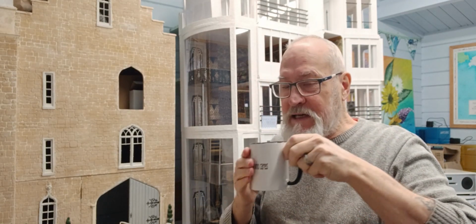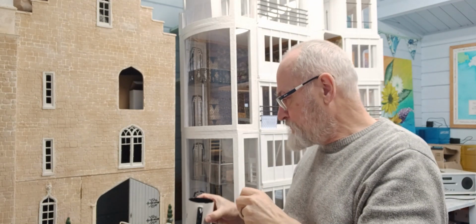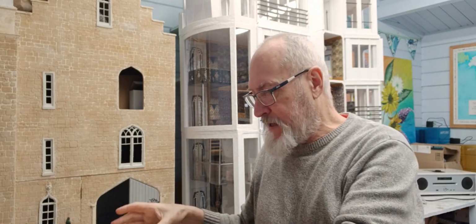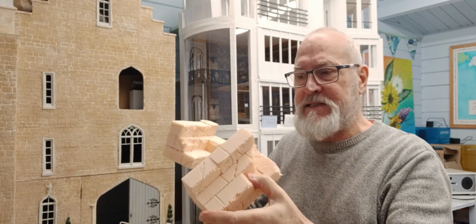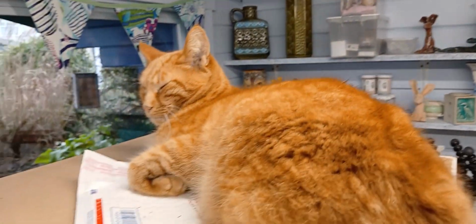Oh, grab some tea before it goes cold. Lovely. Okay, so let me get some bits and pieces together. Get some of these. I'm just going to paint these, and I can put them all in place, and then you can see what the museum looks like so far.